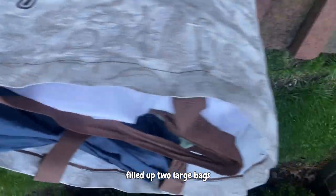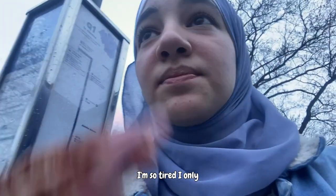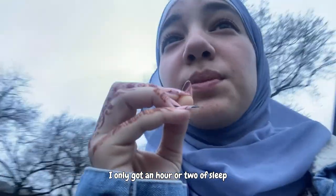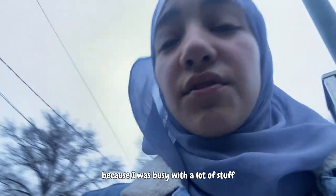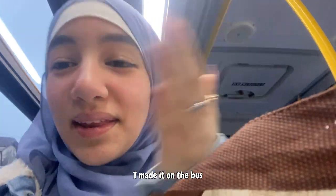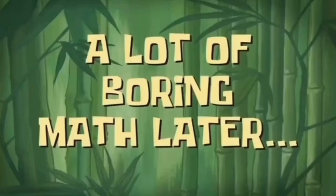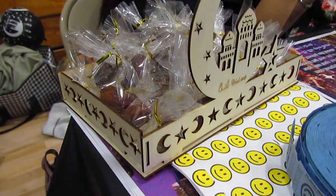The amount of stuff that I had to bring filled up two large bags, which made it really hard to hold, but I lived. I'm so tired. I only got an hour or two of sleep because I was busy with a lot of stuff, and it's really windy. It was raining. Lot of boring math later.